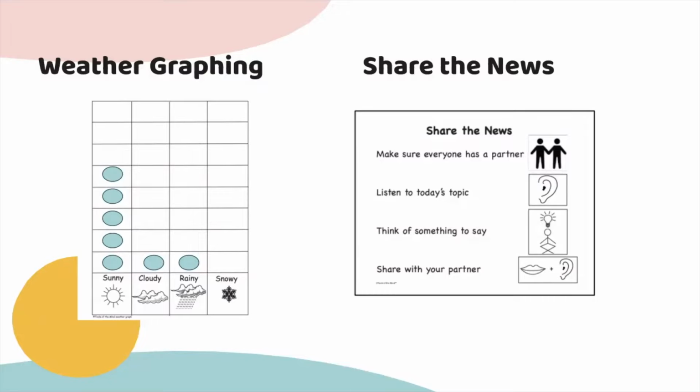So for weather graphing, a teacher would say, all right, boys and girls, put on your weather binoculars and look out the window and tell me the weather. Again, we do all of this chorally. Everyone's yelling out sunny, rainy, cloudy. And then the teacher would say, yes, it's rainy, or whatever the students say, or whatever the weather is.